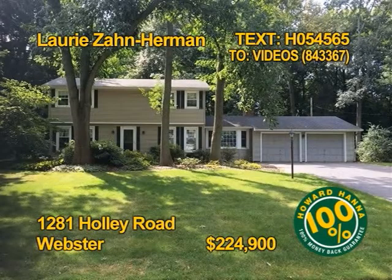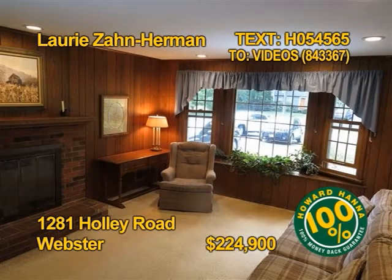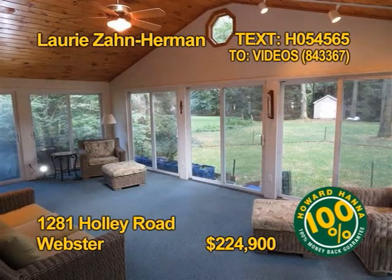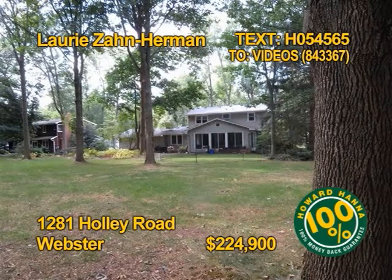This quality Krautwurst-built home is move-in ready and waiting for you. 4 bedrooms, 1.5 baths, over 2,200 square feet of living space. All appliances stay with the home, too. Updates include a tear-off roof, windows, and furnace. Contact Lori Zahn Herman for your personal showing.